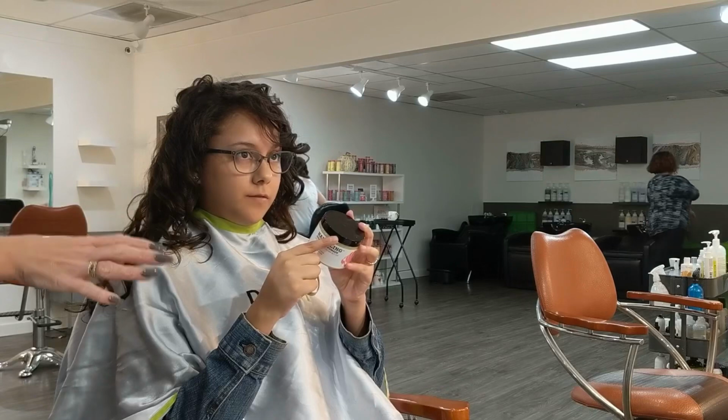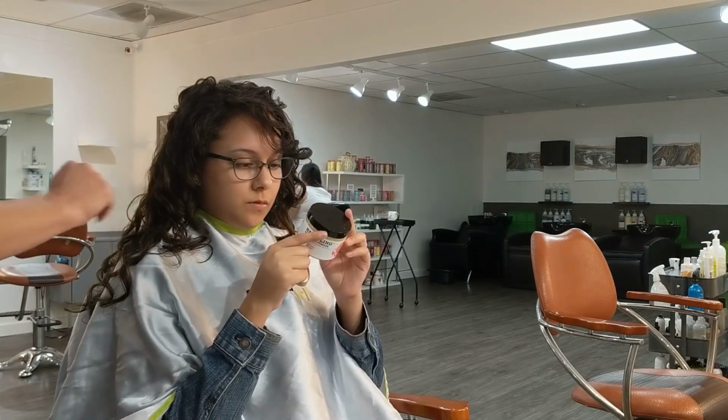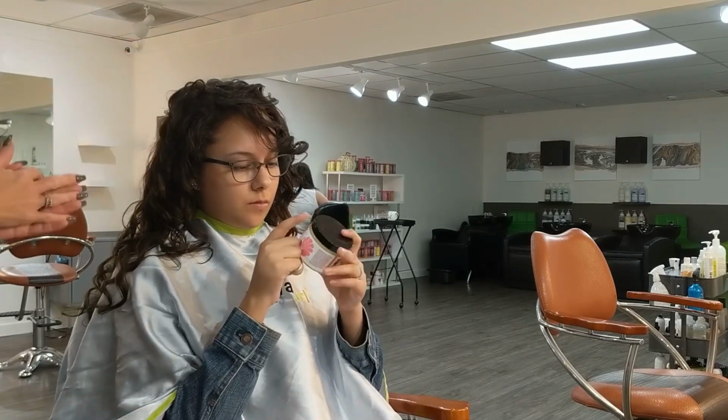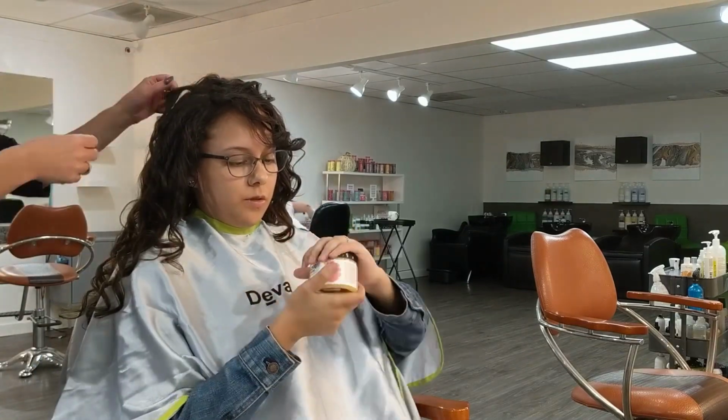They totally behave totally different. This would be more for shine, smoothing frizz, and to add a little bit of hydrated weight versus the other one, which is more to stick the curls back together and make them big and bouncy. And have a lot more tackiness to it, right? That's true.